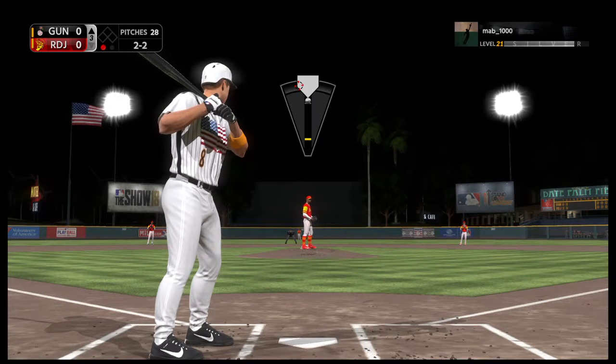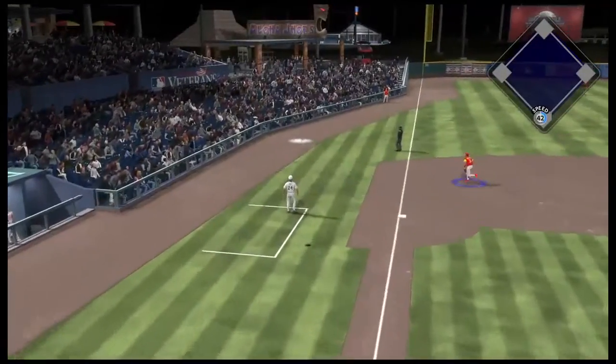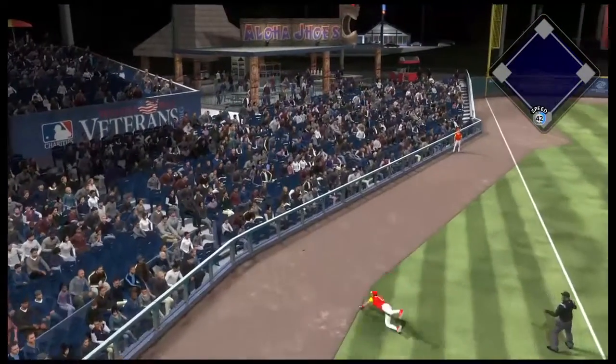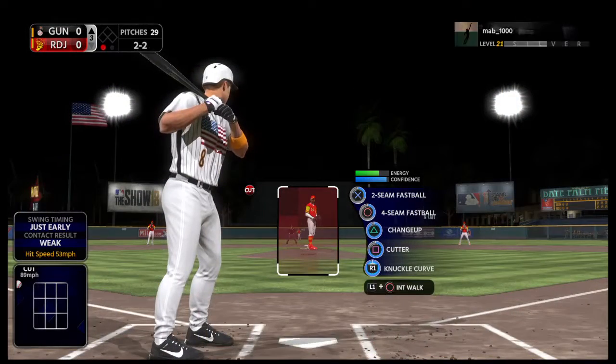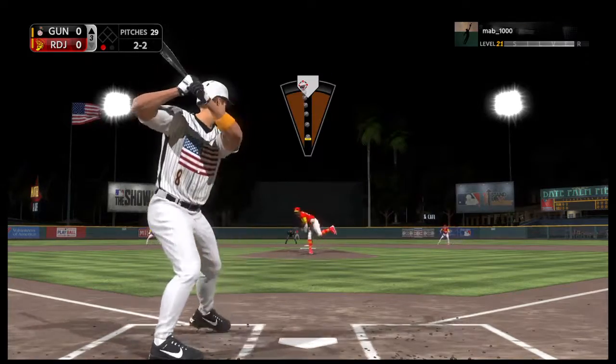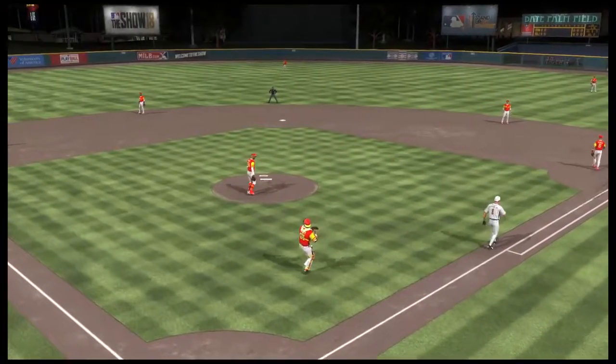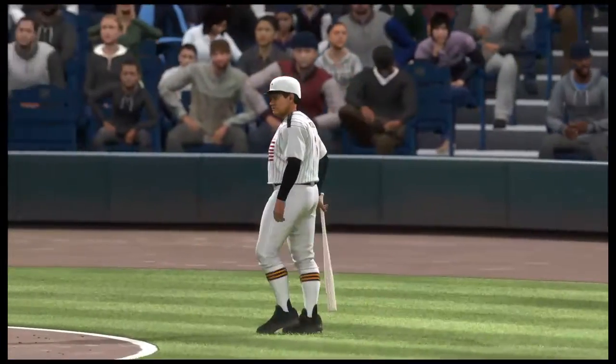Here now the 2-2. Popped him up, and this will land foul. The 2-2 one more time. Good changeup in the dirt. Strike 3. Piazza puts the tag on him, and there's 2 out.